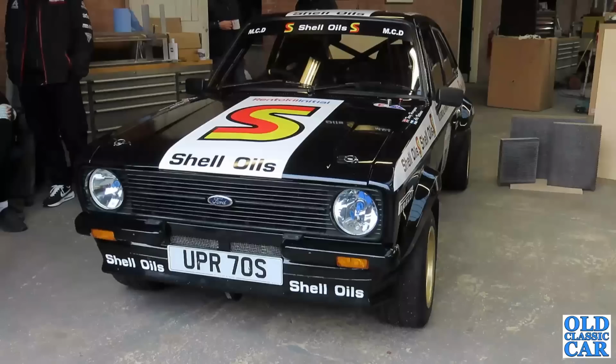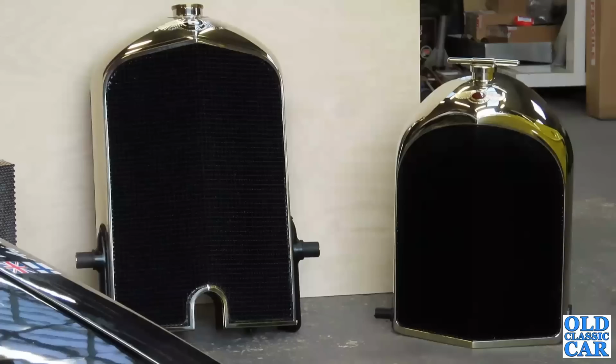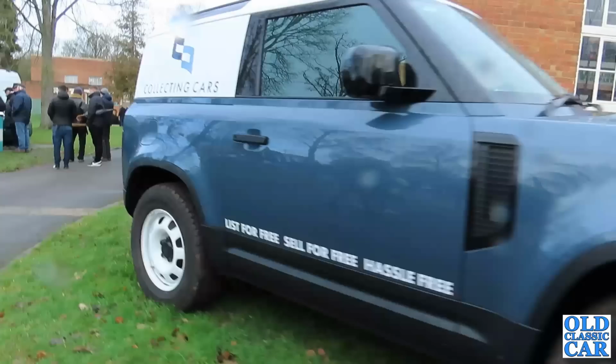Excuse me, please. Keep heading down this way now, MR2 Mark 1. Bugatti, you reckon? Yeah, it could be, couldn't it? No! Just a slight high drift.